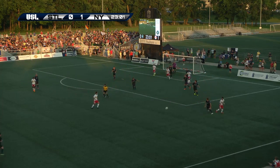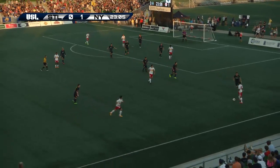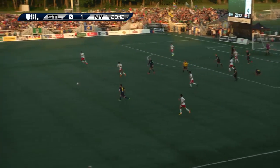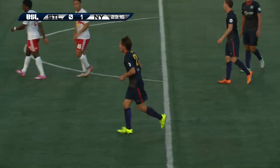It's up in the air, not quite cleared. New York still with the opportunity. This is Metzger. Metzger will play it just outside the box, and now they bring it into the box. Obakop, the goal scorer for the game, had it knocked away, and we're going to have a whistle. It's coming out. It'll be against New York.